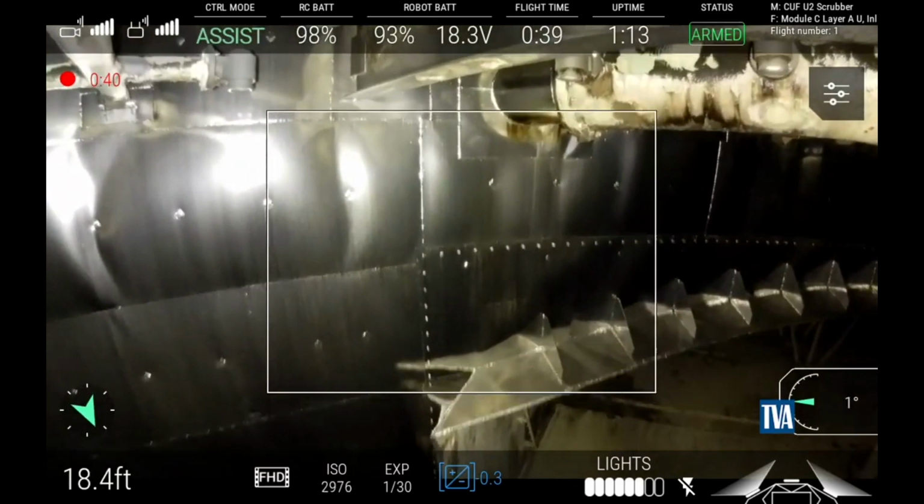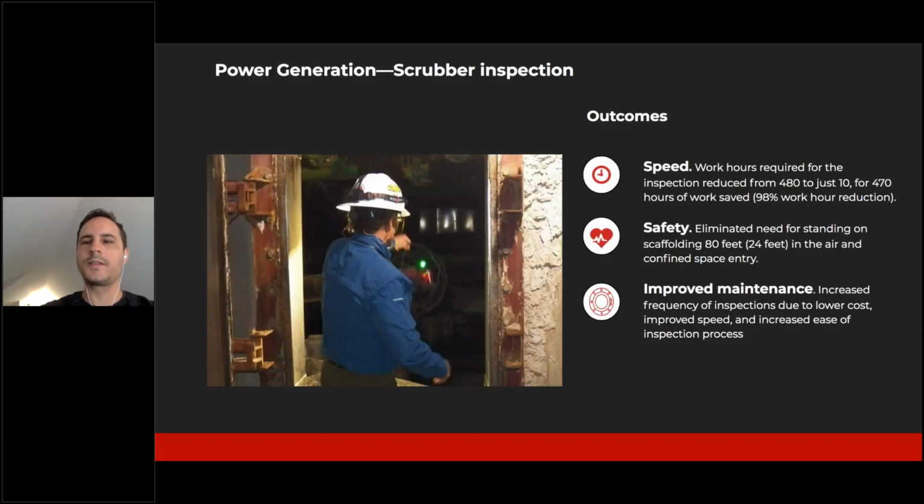Okay, I'm going to call it there. I think that was plenty, just to give you guys a sense of what was collected, the kind of visual data that was collected during that inspection.